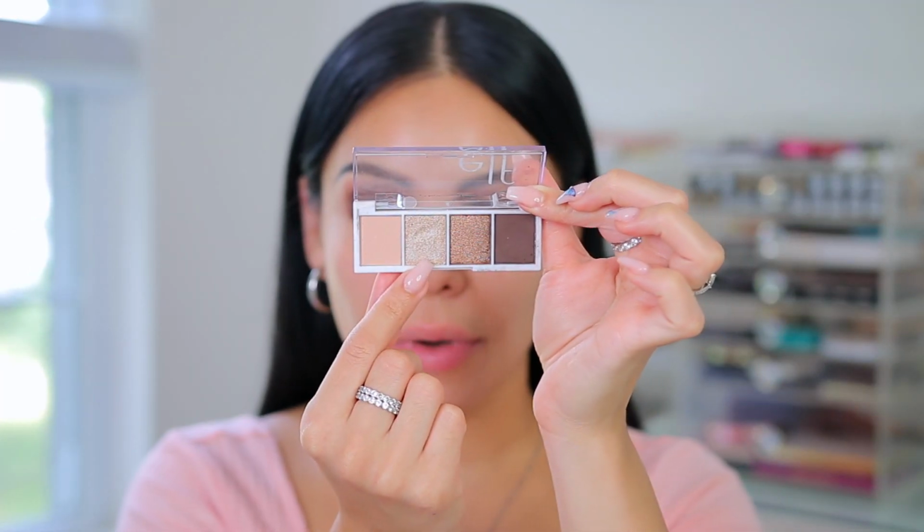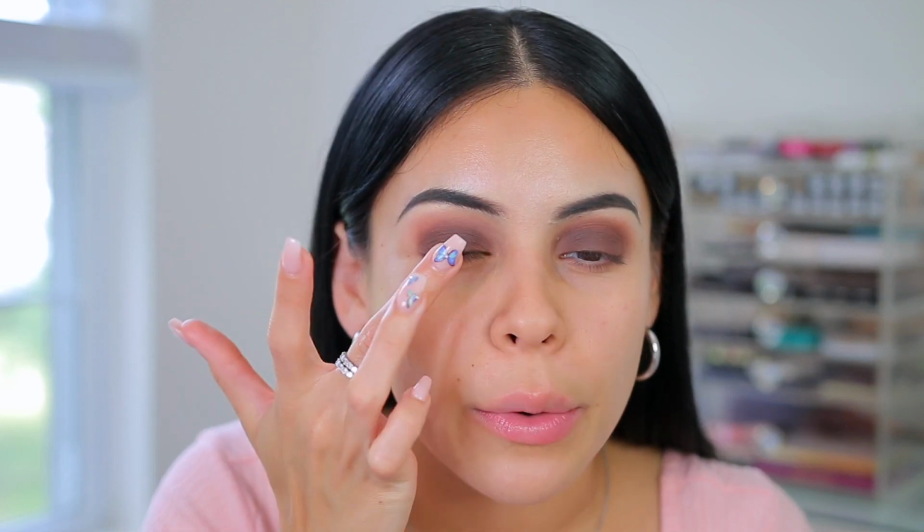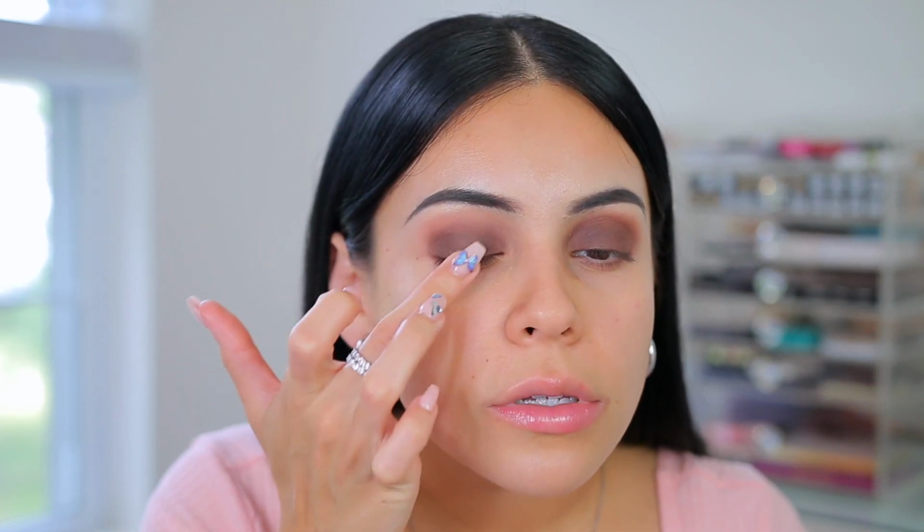And now we're gonna go in with the lid shade. So I'm gonna take this color right here and I'm gonna actually use my finger to pop that right in the center. You can just see it is so pigmented, just one swipe. This always makes me nervous. The key to this is trying to make them look the same, which is always my issue, but let's just go with it. I'm just gonna put it right in there.